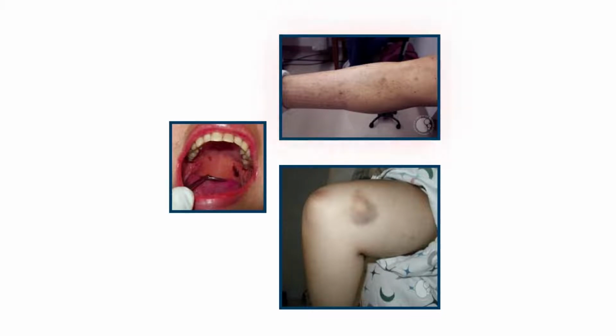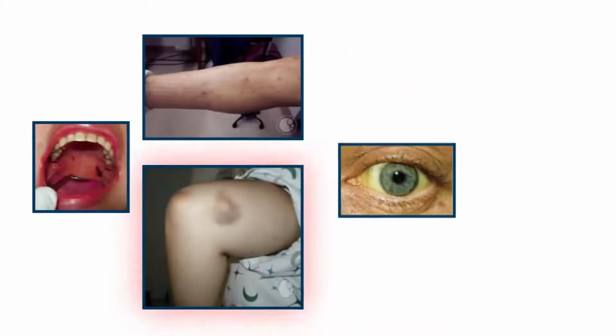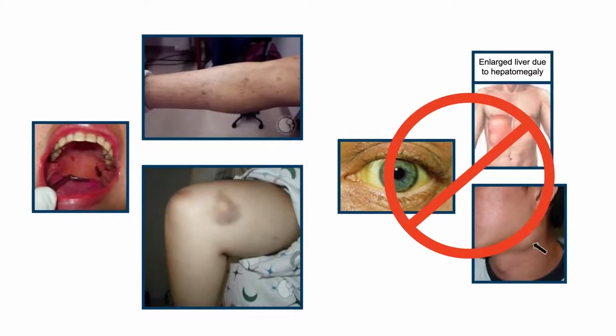This can be in the form of hematomas, oral blisters, oral mucosal bleeding, petechiae, and bruising. We're also looking, though, for signs of any red cell breakdown, such as jaundice. The patient should not have hepatosplenomegaly or lymphadenopathy as well on our exam.